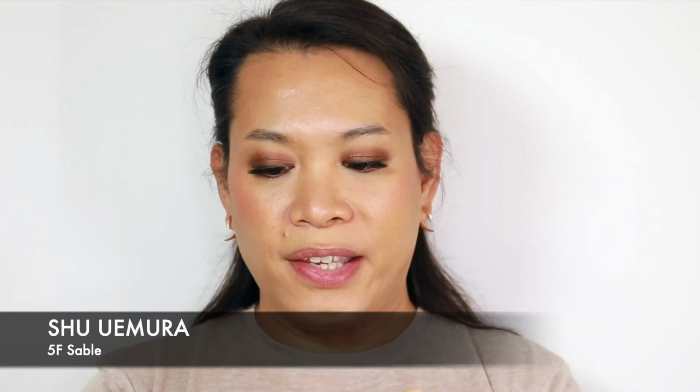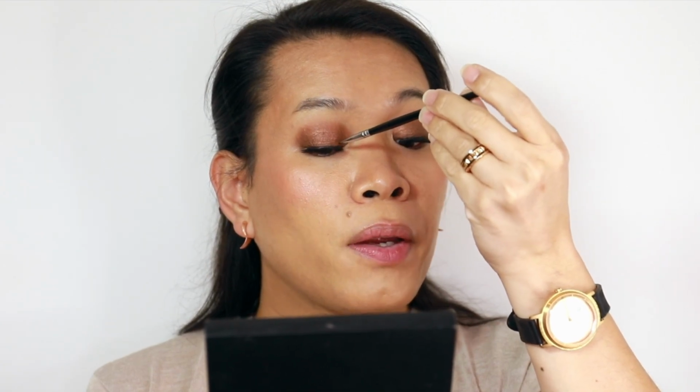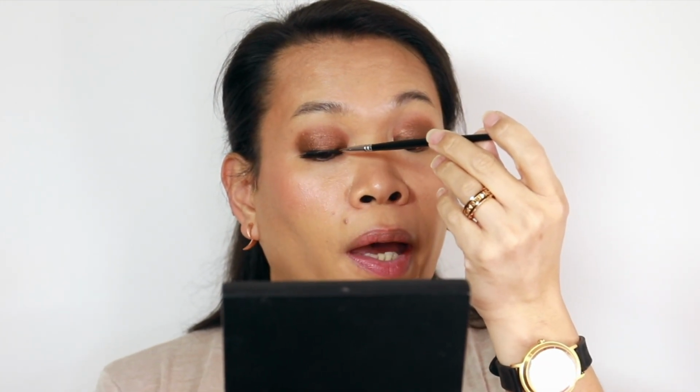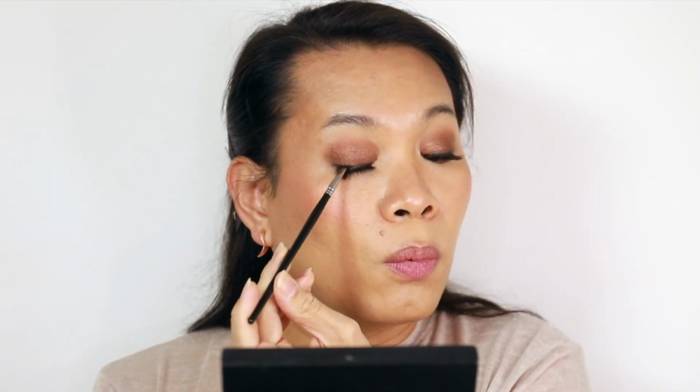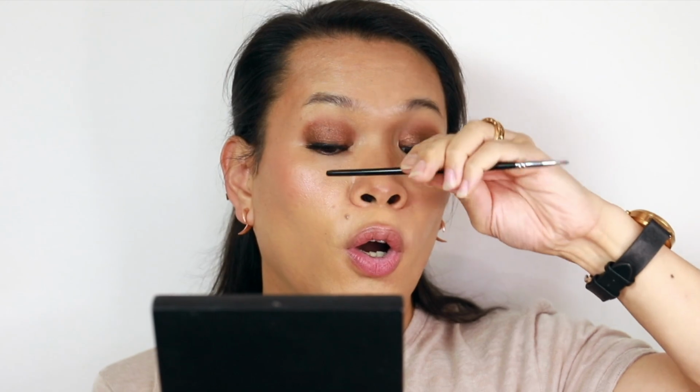You could use whatever black eyeshadow you have. To be honest, it's not really a brand conscious effort. And using a tiny flat tip brush, I'm just going to press that along the lash line just to conceal any lash glue. And this is very important, especially if you're wearing false lashes on a dinner. You have to make sure that those lash bands are seamlessly blending on your lash line with your own eyelashes.